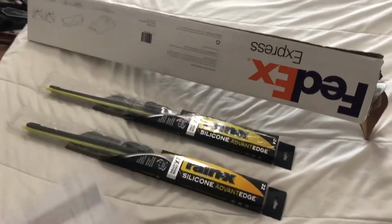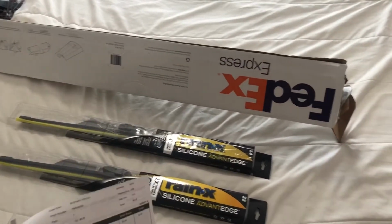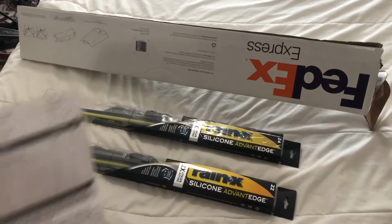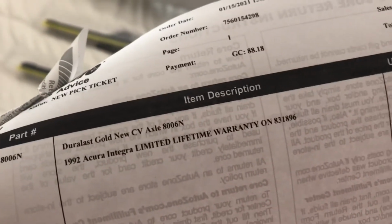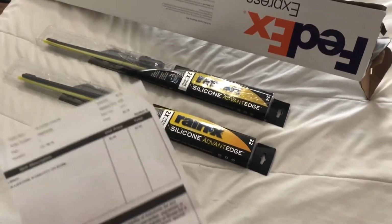Check out these sweet new wiper blades I got from AutoZone. Next day shipping, rush ordered. But wait a second, I didn't order wiper blades. I ordered an axle. You know, stuff happens, but this kind of oversight is kind of crazy.